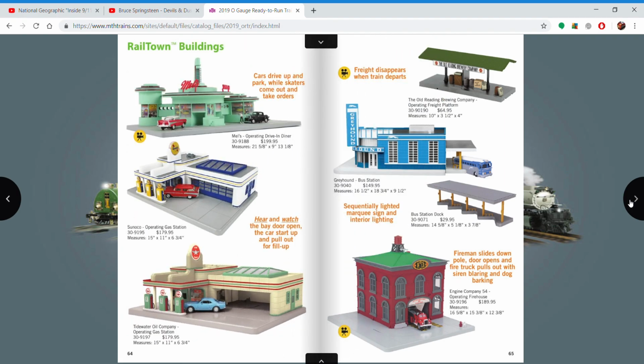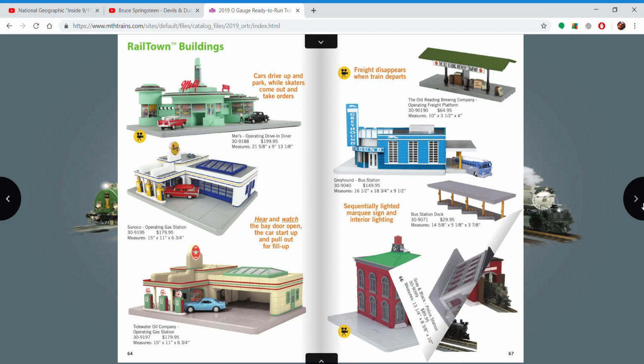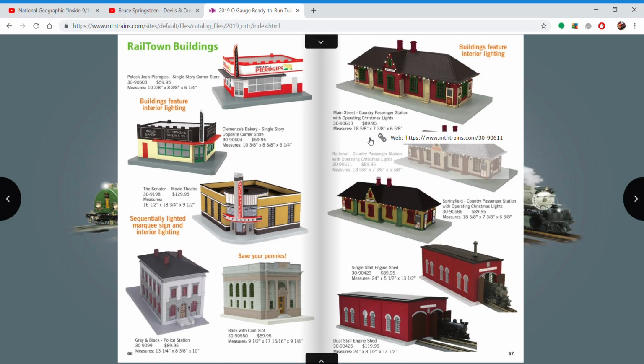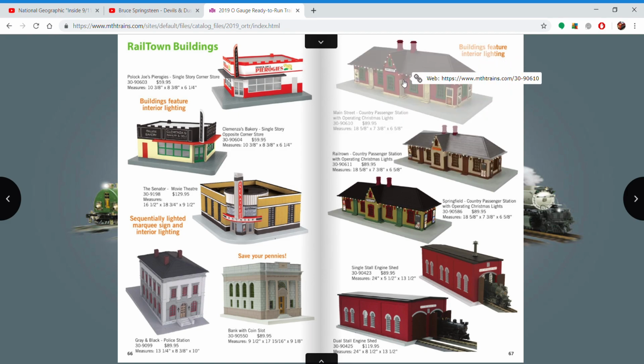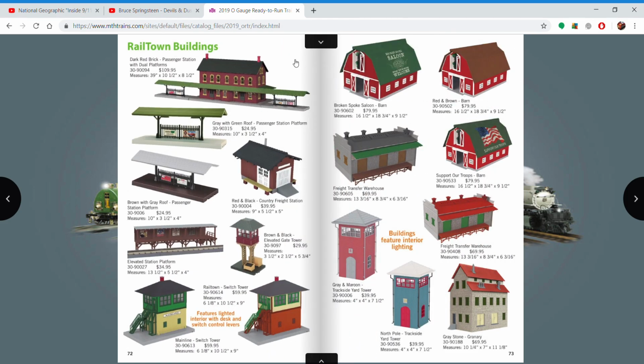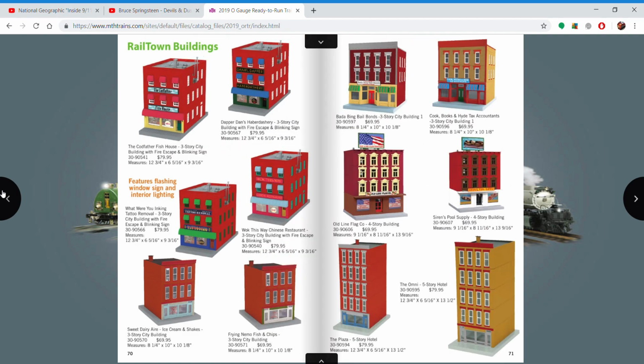Then we have some of the buildings, the operating buildings. These are really cool. I have the fire station, although it doesn't work, so I need to get that fixed, but I do have that one. Then we have the passenger stations. These have the LEDs on them, which is pretty cool. And then if they make the big passenger station, which I think is on the next page, a couple pages from here, that one. If they make this, I'll definitely go in for that, if they make it with the Christmas lights.